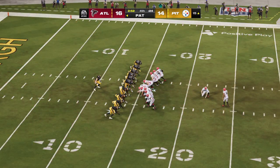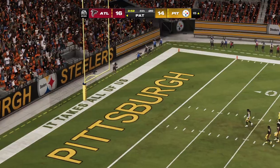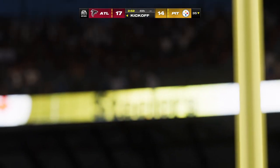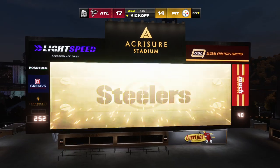Now an important extra point here to stretch this lead to a field goal. He's got it, and this is indeed up to a 3-point lead. So that drive in total 8 plays. And it was Bijan Robinson who took it home with a touchdown run.